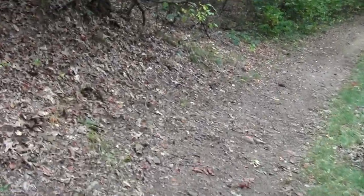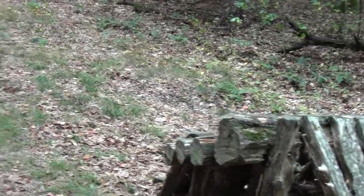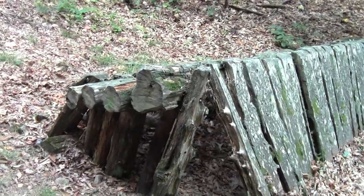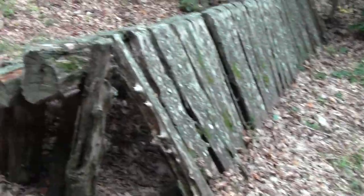The horses get a workout. Good Lord, how rustic can you get? Jeez.